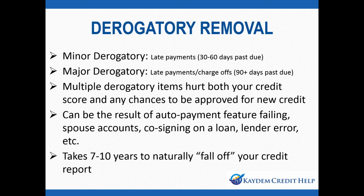That's a really great point, Mike. And a little bit into the different types of removal you're going to be looking at. So you have your basic derogatory removal, your minor stuff, so late payments, little minor collections, small medical collections, stuff like that is really minor derogatory removal. You go into more major stuff where you're going to need a lot more attention, like bankruptcies, charge-offs, tax liens, foreclosure, the more difficult things that are going to take a little bit more time and are going to take more time for you to follow up on. Multiple derogatory items both hurt your credit score and any chances of approval for new credit. Again, it all goes back to the bank wants to know how they can trust you with their money, is what it boils down to.